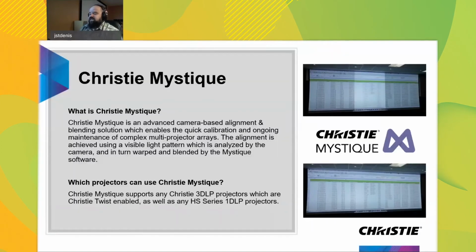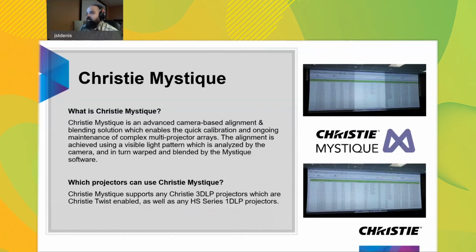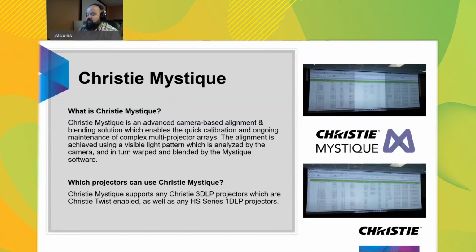So ultimately, Christie Mystique is a camera-based system, which, if you will, automates the process that you could normally do with Twist. So the camera is basically able to look at all of the projectors displaying light. Then we put out a visible light pattern from each of the projectors. The camera then analyzes where that light lands from each projector. Then it does the calculations for you. The software, I should say, does all the calculations for you in terms of determining which pixels have to be warped or blended in order to be properly stacked and get a nice smooth image.